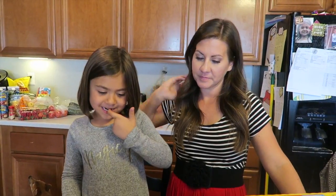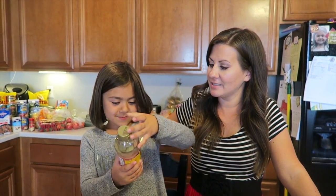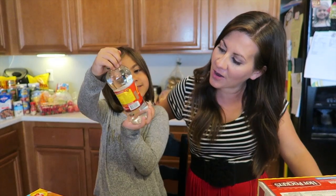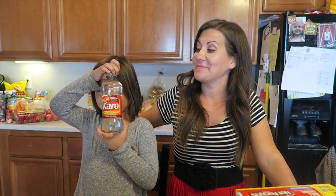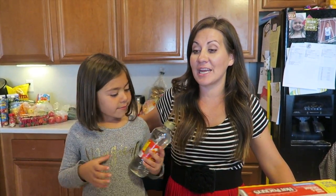And then I want to show, what about this? Do you know what that is? No. That's for our recipe tomorrow, too. So we got some Karo light syrup. That is for the recipe. What is this recipe? I'm curious. I don't even know. It's going to be good. I'm excited. I've actually never tried it, and I just saw somebody make it on a different channel, so I'm excited to make it.